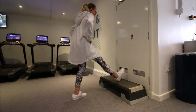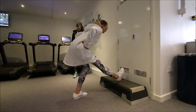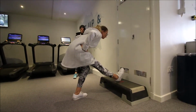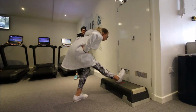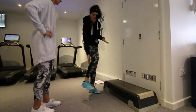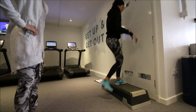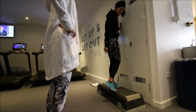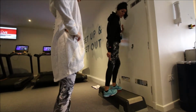Exactly. Long spine. We're trying to lengthen the spine as you're going forward. So I take a little step back. So we're going to the middle of the step. Pull your hands to the wall. One leg staying at the step middle. And then toes at the end of the step and you're dropping your heel, to feel the stretch in the upper calf.